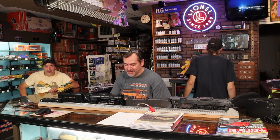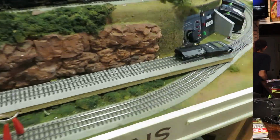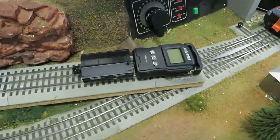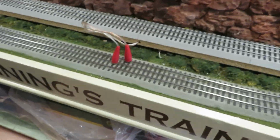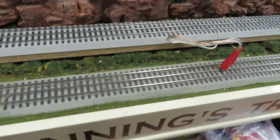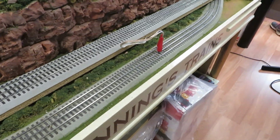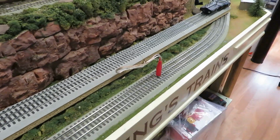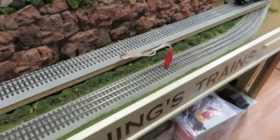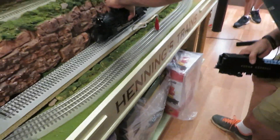All right, I've got this thing hooked up. We've got 2 wires to the main layout, so we don't have any particular wiring. It'll hook into the TMCC, which we already have. All right, let's see what Bill's engine does.